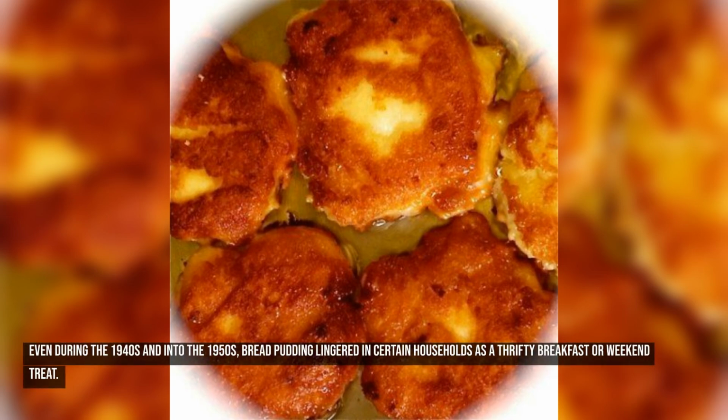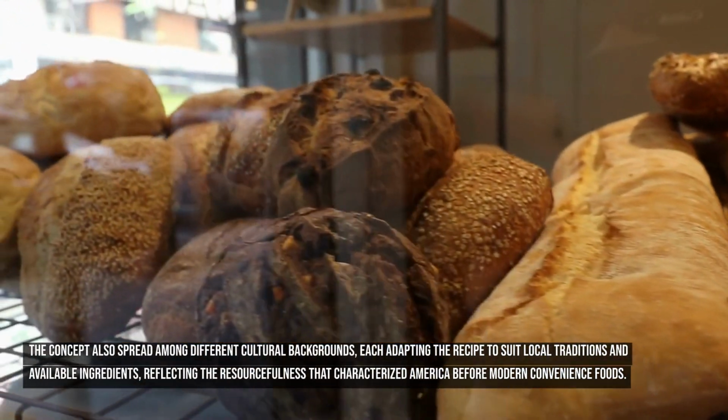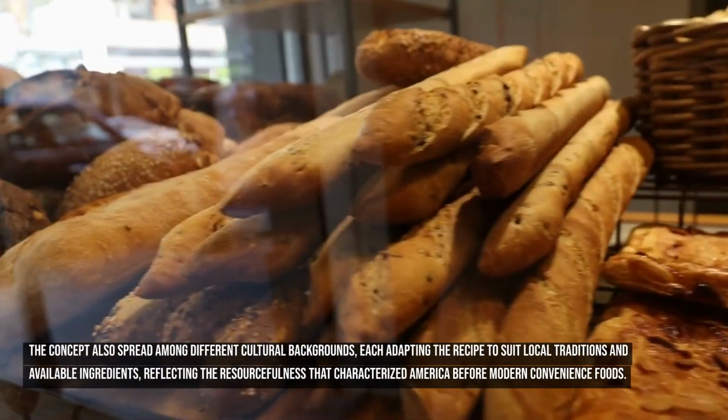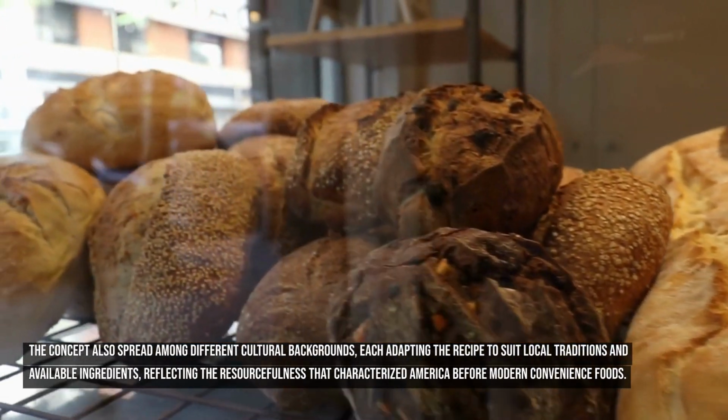Even during the 1940s and into the 1950s, bread pudding lingered in certain households as a thrifty breakfast or weekend treat. The concept also spread among different cultural backgrounds, each adapting the recipe to suit local traditions and available ingredients, reflecting the resourcefulness that characterized America before modern convenience foods.